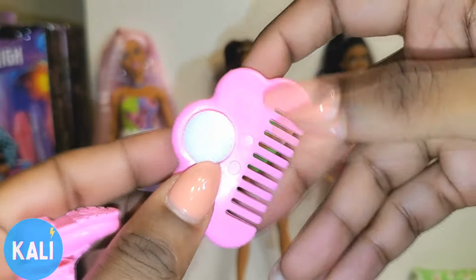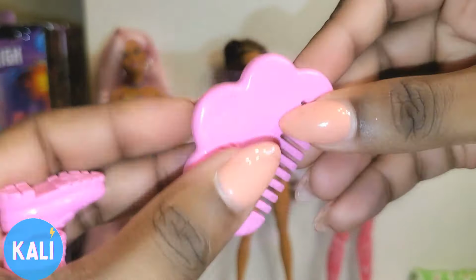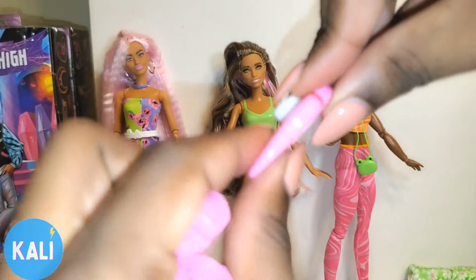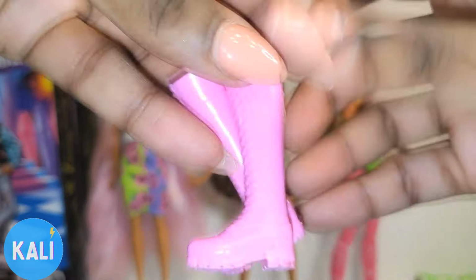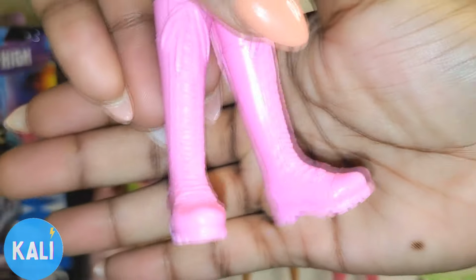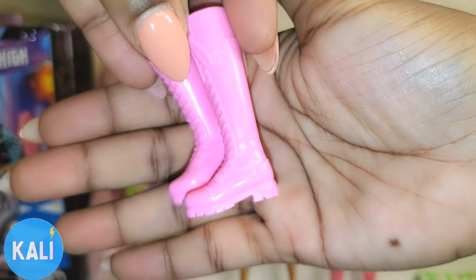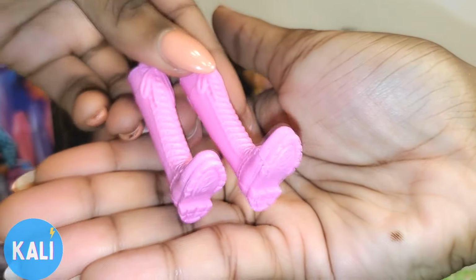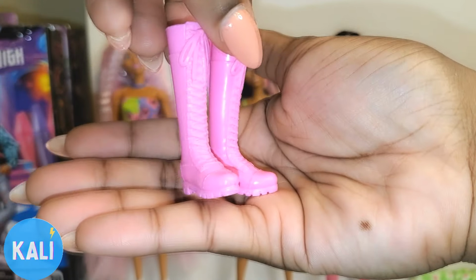And this is the comb, and this is also the smudger. So if you did want to do some of those water effects on Olivia, this is a nice thickly made comb too. And these are the boots that she comes with. Nothing too special about them. They're completely pink, and they have the treading on the bottom with the B representing Barbie.